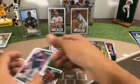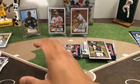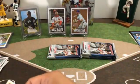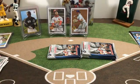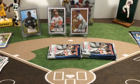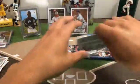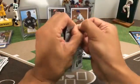Still no first. Pretty good prospects there though. That Joey Bart, nice card there. Next pack.